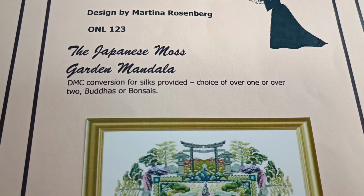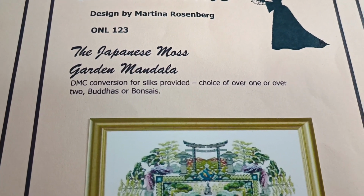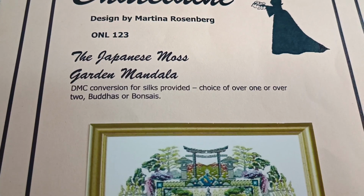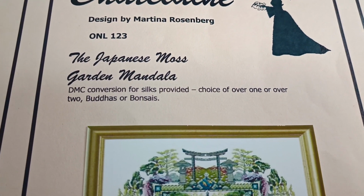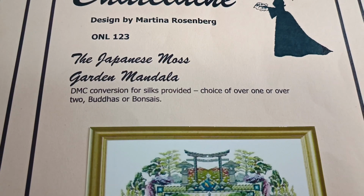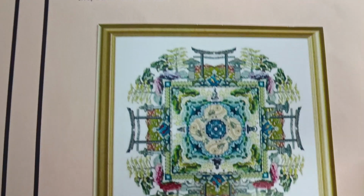Even though it's giving me anxiety because I am not sure if I'm doing it right. I'm trying to understand the chart, I'm trying to understand the key, I'm trying to understand what I'm supposed to be doing and stitching, but I think that I'm making good progress up until this point. So let me just tell you what I'm stitching it on.